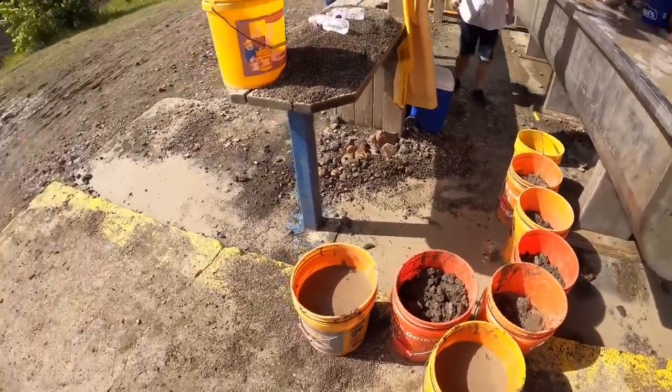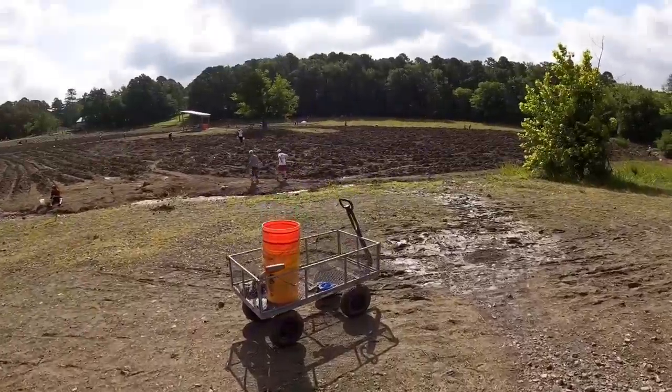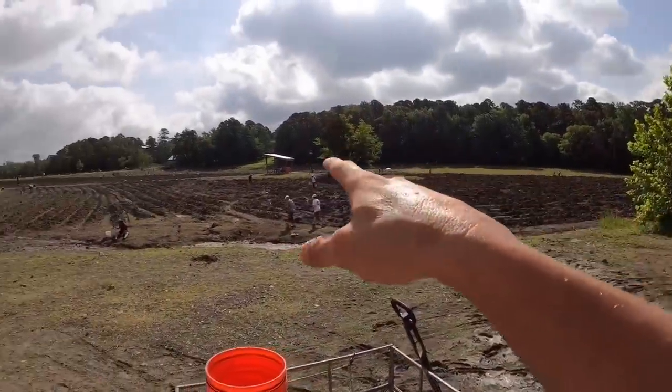All right, we got 8 buckets hauled up. Gonna go get 4 more. Gonna get them out of the east drain.